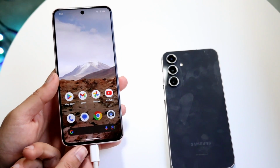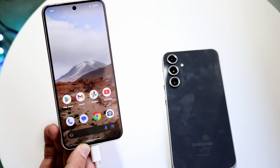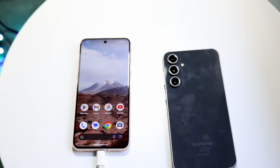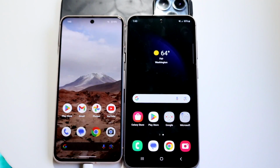Now let's go and do a speed comparison between both these phones. The Pixel 8 has the Google Tensor G3 chipset inside with 8GB of RAM, while the S23 FE has the Snapdragon 8 Gen 1 chipset inside with 8GB of RAM as well. So let's see which one's the faster one between both. Okay, there we go. All the apps are cleared out in the background. So let us get into it.